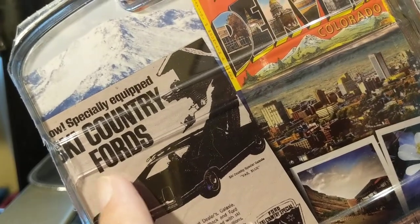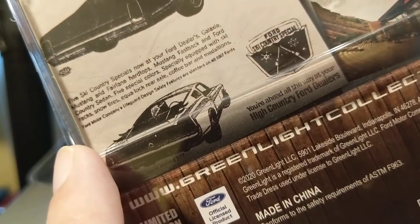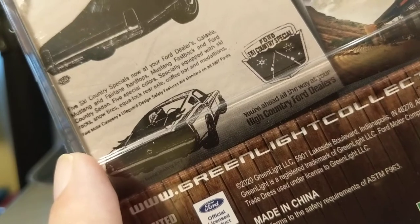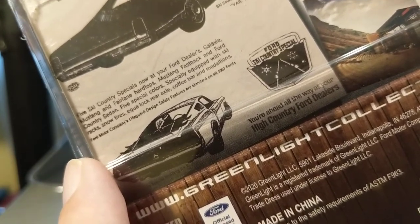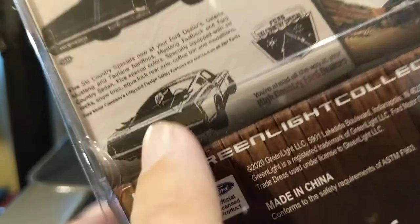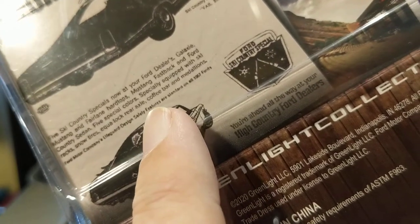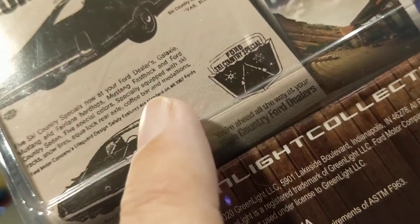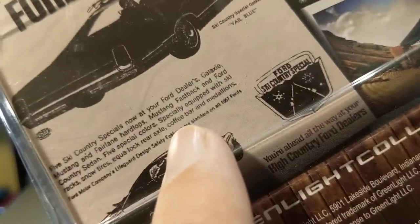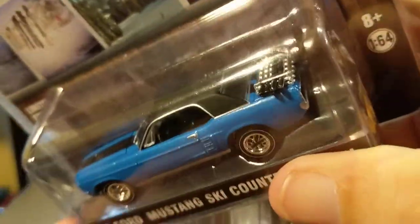Ski Country Fords. Now specially equipped. Ski Country Mustangs now at your Ford dealers. Galaxy, Mustang and Fairlane hardtops. Mustang Fastback and Ford Country Sedan. 5 special colors, specially equipped with ski racks, snow tires, Equilock rear axles, which is a posi, coffee bar, and medallions. Coffee bar, don't know what that means, coffee bar, but it's got a luggage rack with ski rack. So let's take this off very carefully.